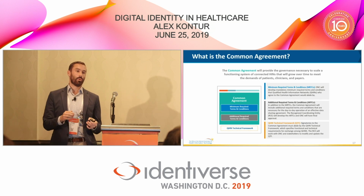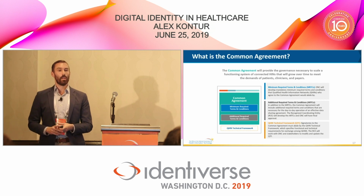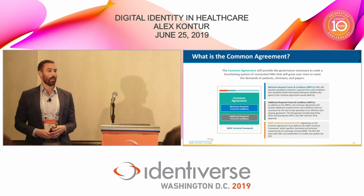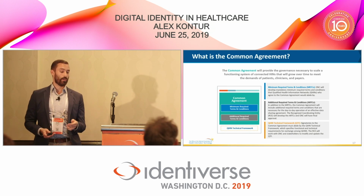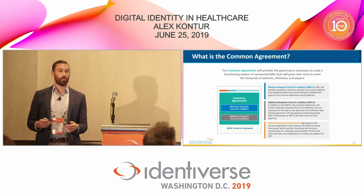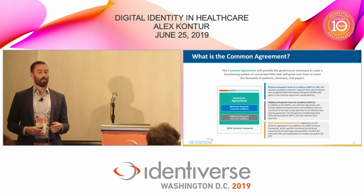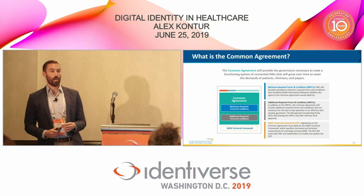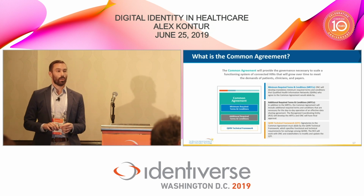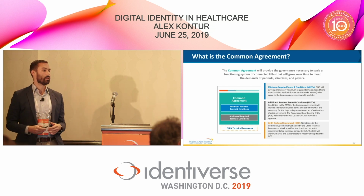We're also going to award a cooperative agreement, sort of a grant, but a little bit more hands-on, to an organization to manage this overall network of networks that we're creating. They're going to have the opportunity to create additional required terms and conditions that entities will have to abide by when they sign the common agreement. And then finally, there's the QHIN, or Qualified Health Information Network, technical framework, which provides functional requirements and standards to ensure that the networks in the network of networks can exchange information in a consistent fashion.